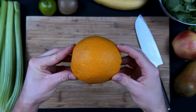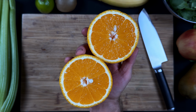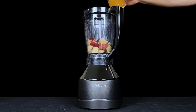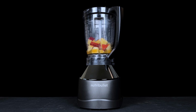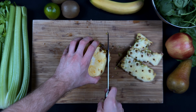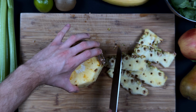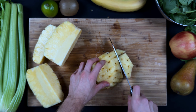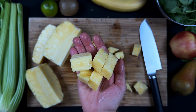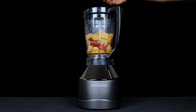Next, add the orange juice and pineapple. These fruits are rich in vitamin C, one of the most important nutrients for healthy-looking skin. Vitamin C plays a key role in collagen production, helping support the skin's structure, firmness, and overall resilience. Pineapple also contains bromelain, a natural enzyme that supports digestion and may help the body process food more efficiently. Better digestion can often translate into less internal stress, which may positively influence skin appearance. Together, orange and pineapple create a refreshing combination that supports hydration, brightness, and overall skin vitality.